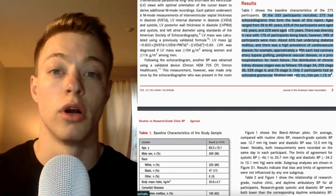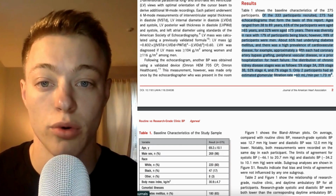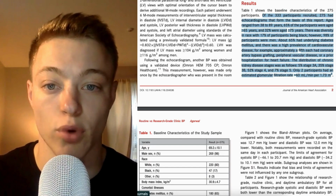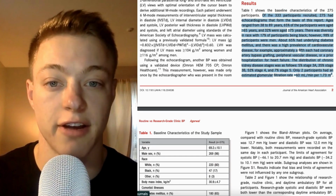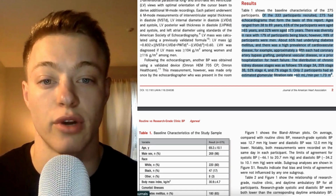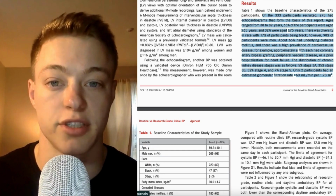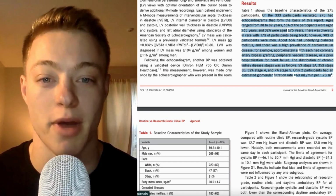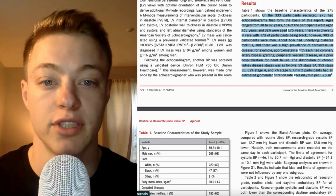Going on with a little more detail on the baseline characteristics of the individuals in the study. Quote, of the 333 participants recruited, 275 had echocardiograms that form the basis of this report. Ages ranged from 38 to 89 years. 65% of the participants were aged greater than or equal to 65 years, and 32% were aged greater than or equal to 75 years. There was diversity in race, with 17% of participants being black. However, 98% of the participants were men. About 65% had underlying diabetes mellitus, and there was a high prevalence of cardiovascular disease.